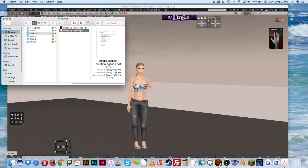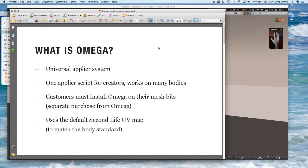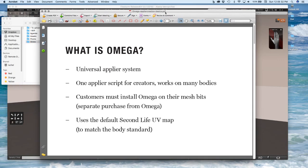So I'm going to cover, in my overview, I'm going to show you just a little slideshow here. So we're going to cover what is Omega. Okay, so Omega does not make mesh bodies. There's no such thing as an Omega mesh body. There's no such thing as an Omega head. What there is are Omega compatible mesh bodies made by creators like Maitreya, Vista, Liletka.